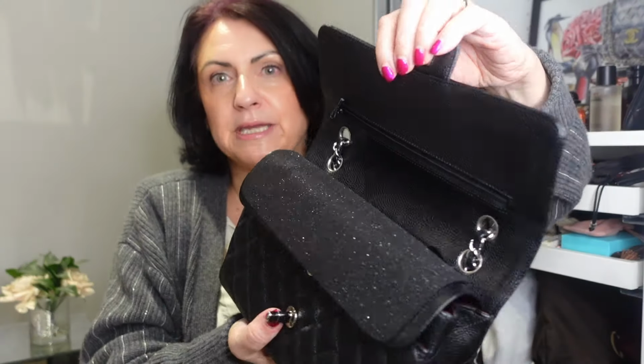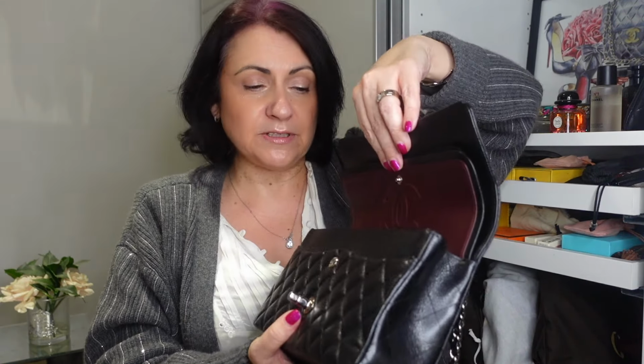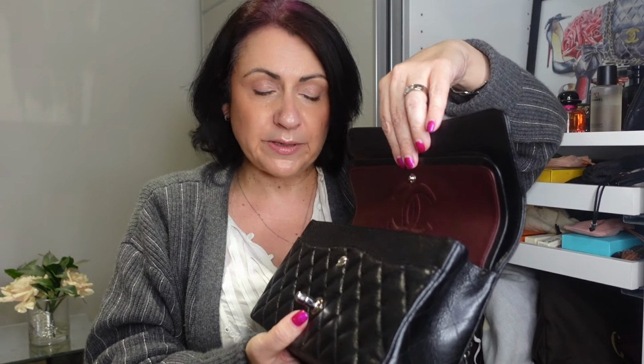I've got some fabric in there to stop the dents, but it's got the flap, and then inside it's got the burgundy lining. It is a made in France piece. I've had it double authenticated because it's pre-loved. I actually had it authenticated by 2 independent separate companies. Both came back authentic. I have an organizer in there as well. Yeah, I love my classic flap.